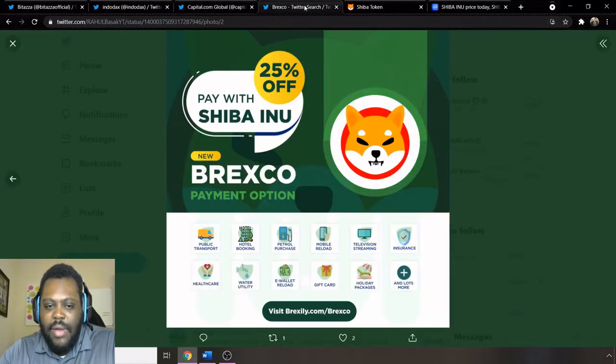And lastly, I want to talk about one of the most important ones that I've seen: on Brexco, you can use Shiba Inu as a payment option. One of the things people are saying is that with all these meme tokens, there's no real use case for them. You can just buy them and hold them and hope they go up. But this is an actual use case. On here, you can do healthcare, utility, gift cards, holiday packages, insurance. You can basically pay for anything using Shiba Inu. So this is giving an amazing use case for Shiba Inu. And I think it's going to be a really big catalyst for other exchanges to jump in on Shiba Inu.